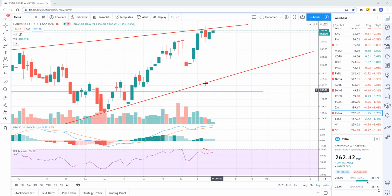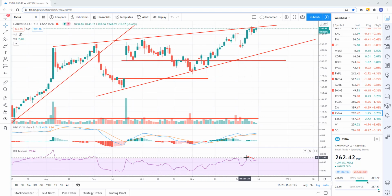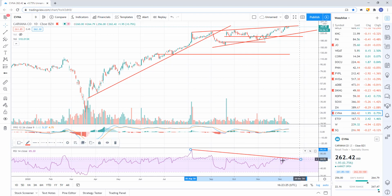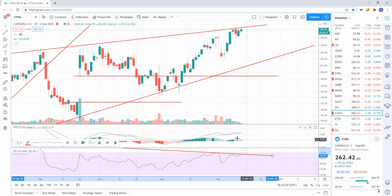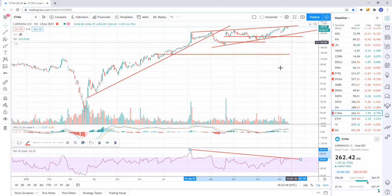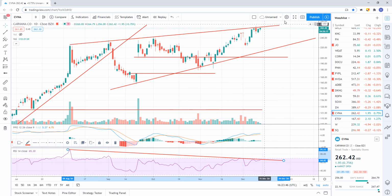Carvana, this is just one of those momentum stocks. The momentum's fading, but price action hasn't shown it yet. So you can see here on the RSI, we have negative divergence. The PPO hasn't made the bearish crossover yet. You can see here it just came down and ricocheted off of it, just slightly bounced, and that got us another slightly new high basically. But I think that's probably the end of the move. I'm looking for this thing to start to cross negative now and head lower. Bearish rising wedge. So I think it's going to do it.